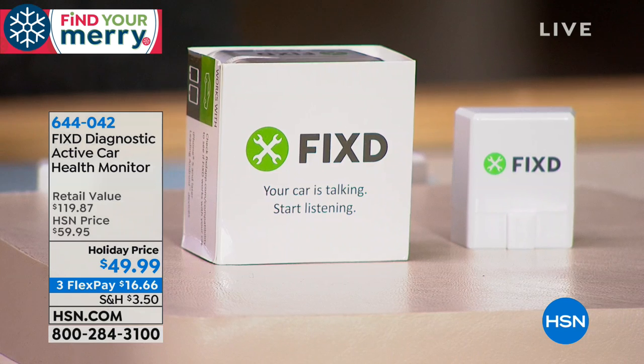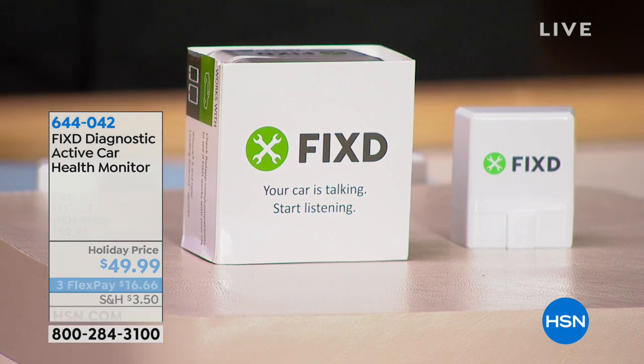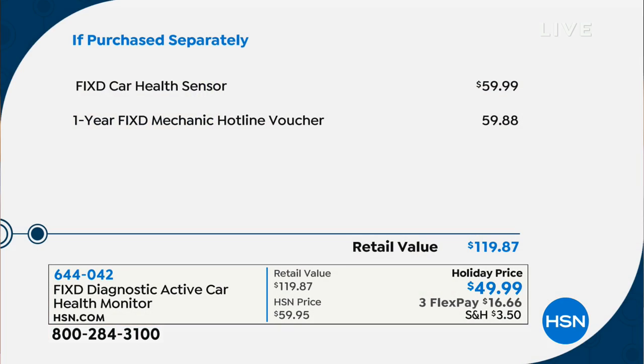It's worth almost $120. And I want to break it down and show you exactly what it is that you're getting for only $50 today. You get the $60 car health sensor, that OBD port device that's the same device the mechanic is using, and all the information that gets put out on the app that's free and included. That's a $60 device.